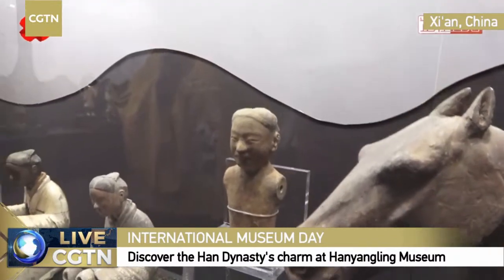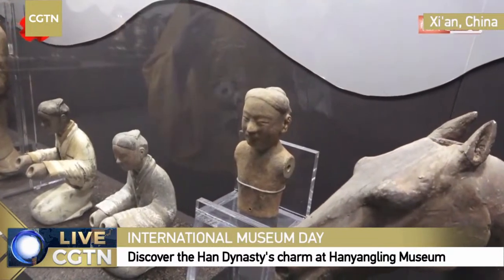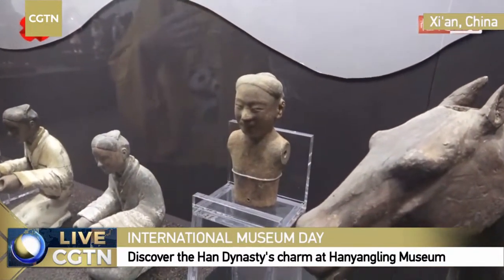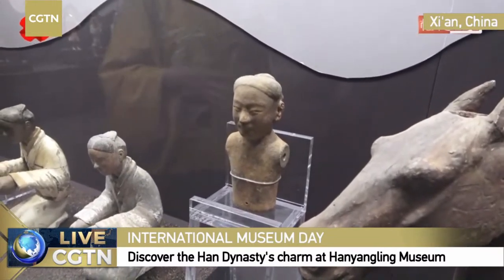And we talk about that. It's not just that we only found the top of the body of this person. Actually back then, they just made half of the body.